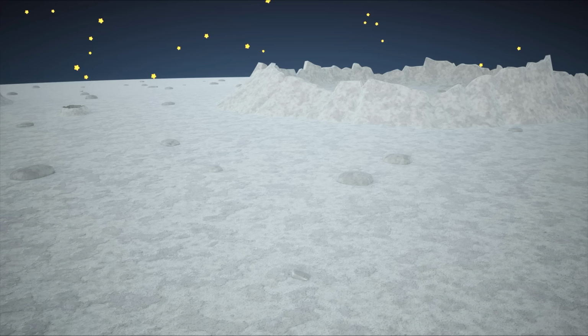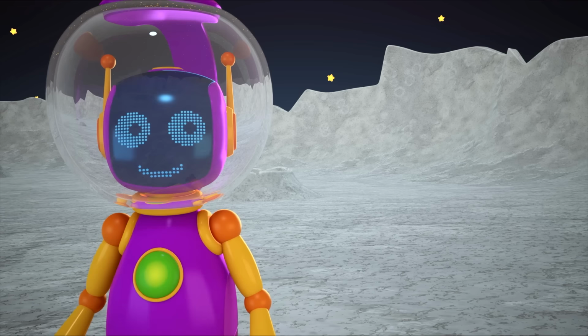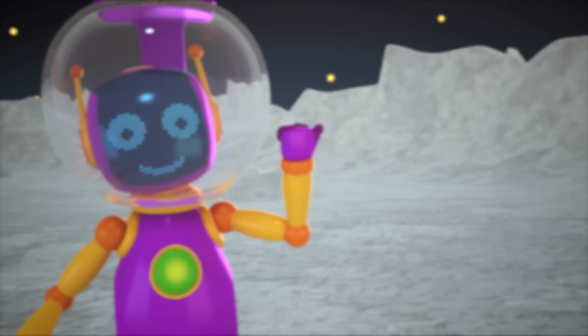The robots are studying the Moon. They want to photograph a crater. That's a sort of deep hole on the surface of the planet. To take the photograph, they'll have to climb somewhere higher.